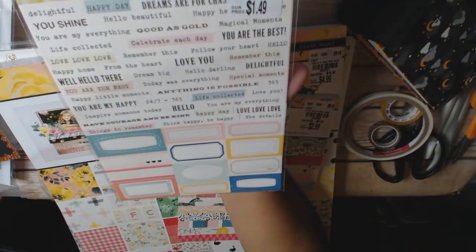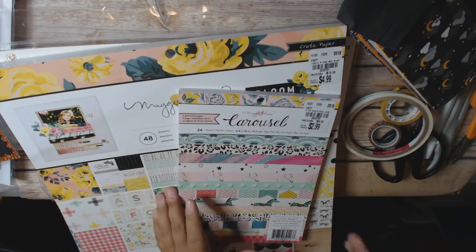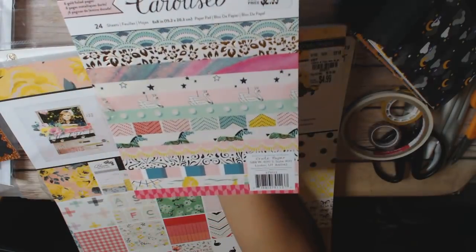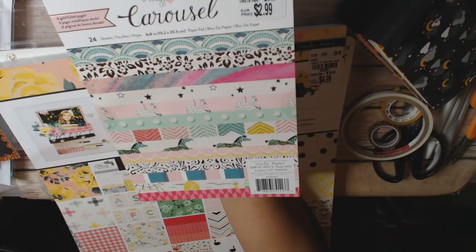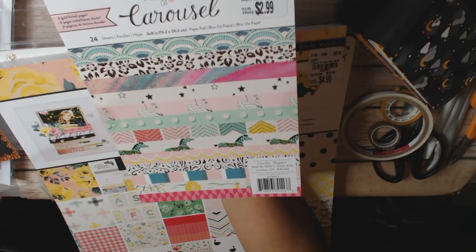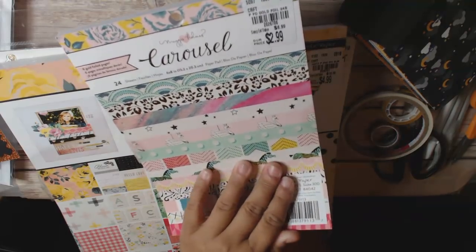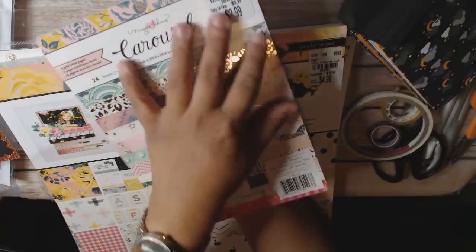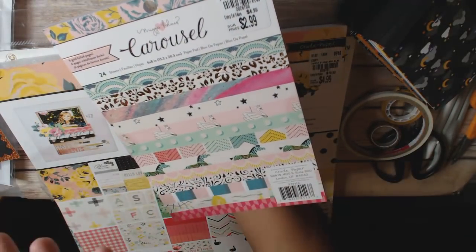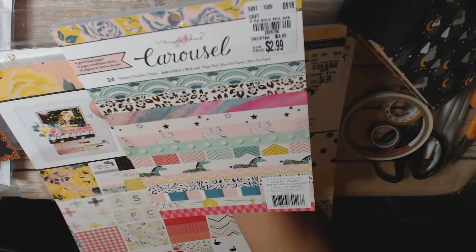Then this right here is the same sticker sheet that I just showed you. Why do I have... I don't know what I did with that. Okay, then I got the Carousel gold foil paper, 24 sheets. And this is the 6x8 sheet. And I think these newer collections have more than one paper pad. I think there's a foiled one and then a not foiled one, I guess. This is the foiled one. The price for this is $2.99.